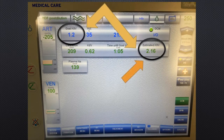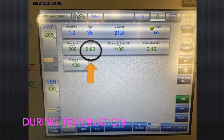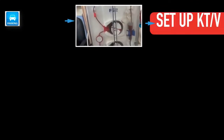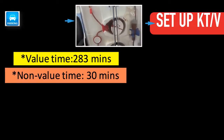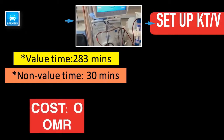Take note that this value should be more than 1.2 as set in our goal. Lastly, we have to record the actual KT over V in the nurse's notes and in the diary. And this can be referred to our doctors. For the value time, we will have 283 minutes and non-value time of 30 minutes and of no cost.